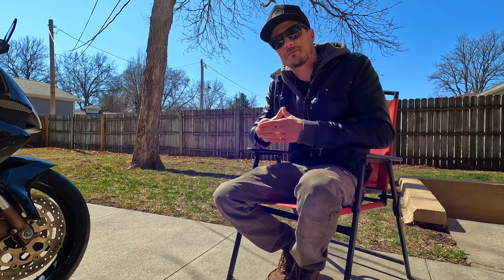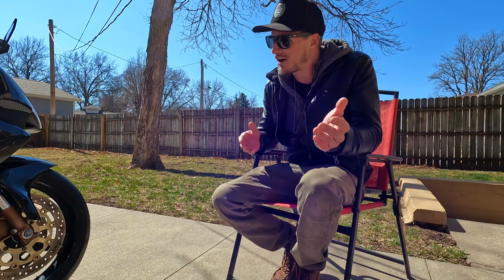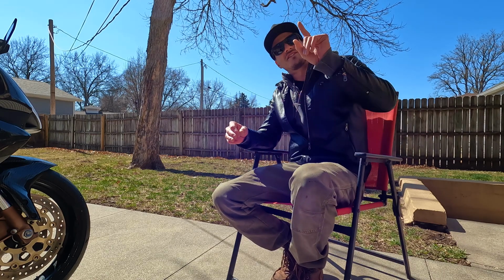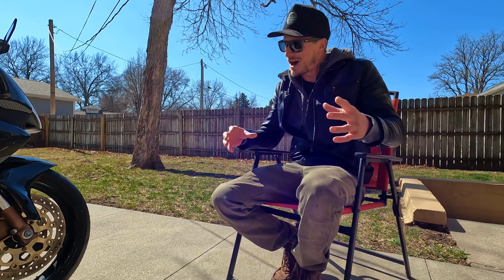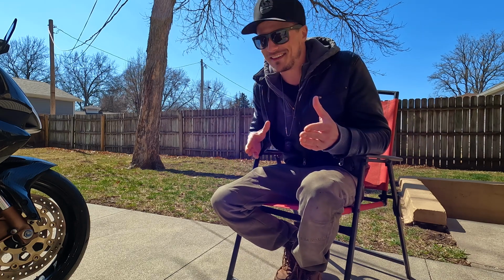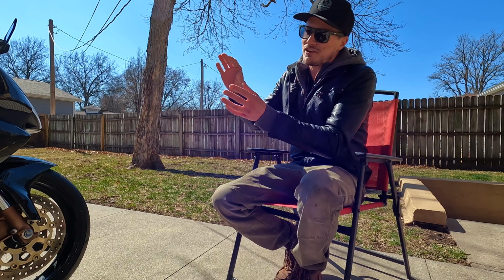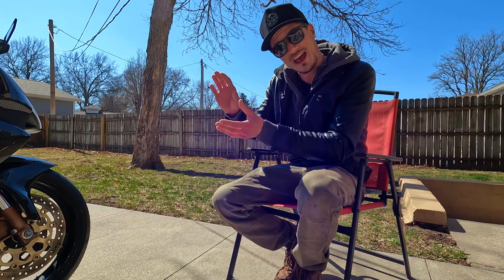This is the project we've been working on this week. You can just barely see the front of it right there as a little teaser. But last week we picked up a 2004 Honda CBR1000RR. Not only was this the very first year for the modern day CBR1000 that we know and love, but it is my all-time favorite looking sport bike ever made.